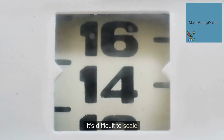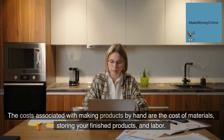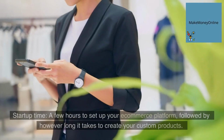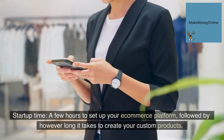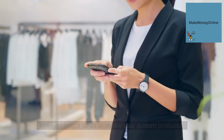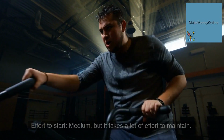It's difficult to scale. The costs associated with making products by hand are the cost of materials, storing your finished products, and labor. Startup time: a few hours to set up your e-commerce platform, followed by however long it takes to create your custom products. Effort to start: medium, but it takes a lot of effort to maintain.